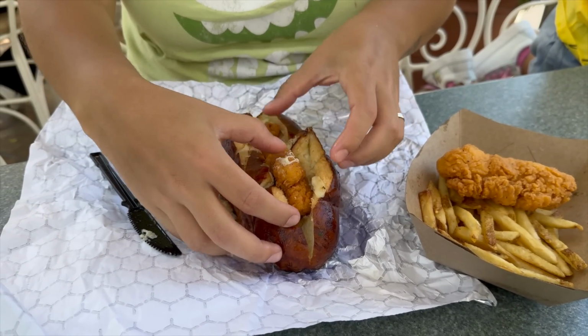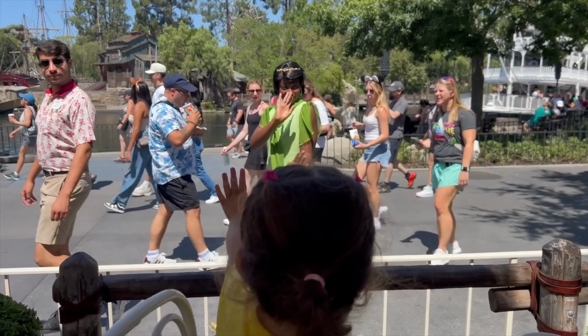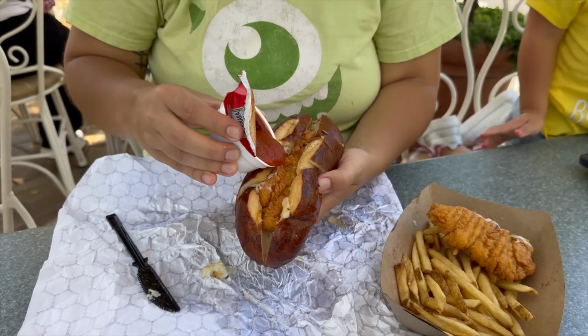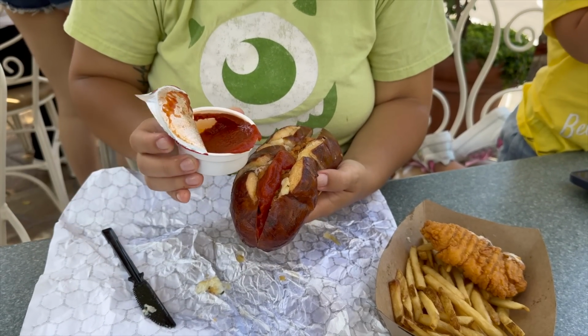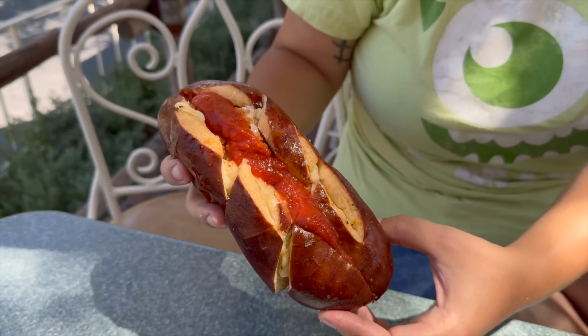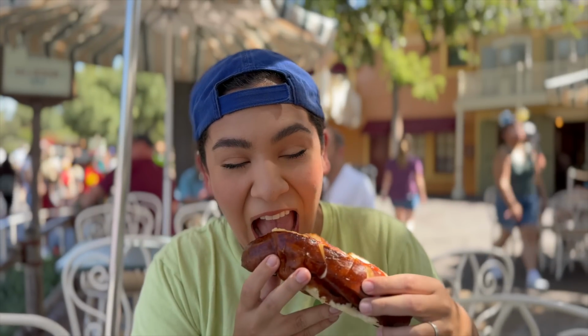Just like that. Bye, Miss Tiana. And our next step is getting some marinara drizzled on here. So now we are officially making the secret hidden item, the chicken parm sandwich. All right, Nicole's gonna take the first bite.